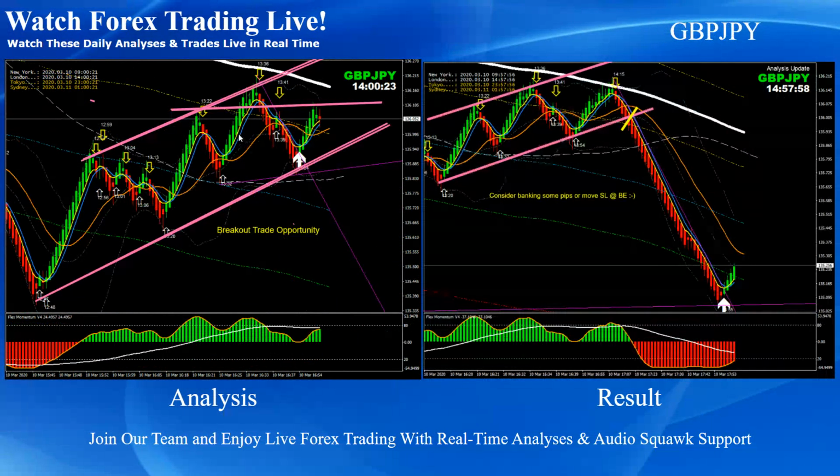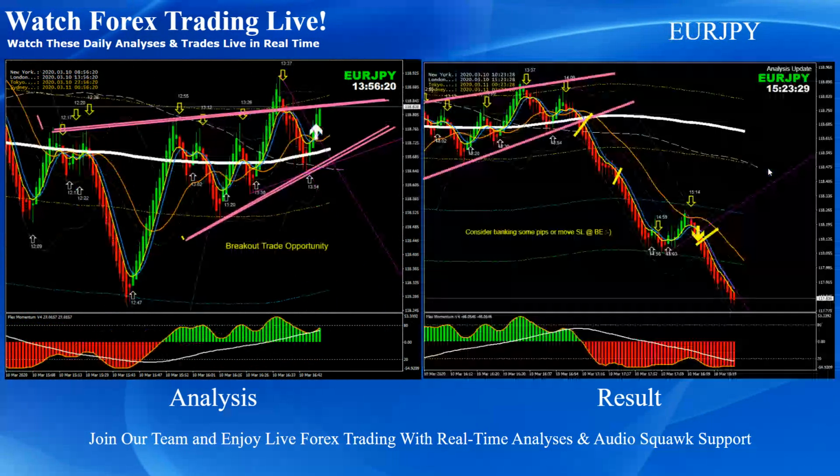Pound yen, pretty straightforward. As you can see, this was a beautiful channel breakout short trade. And euro yen, pretty straightforward based on this analysis.